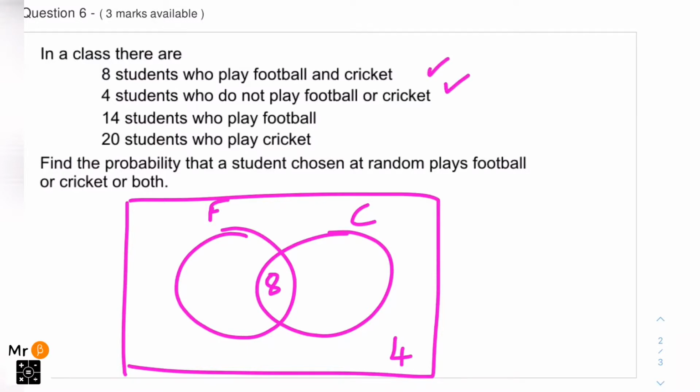In total, there is 14 students who play football. Well, you know 8 of them play both, so there must be 6 who play only football. And again, there's 8 who play both, and there's 20 in total who play cricket, so there must be 12 who play cricket only. Find the probability that a student chosen at random plays football, cricket, or both.